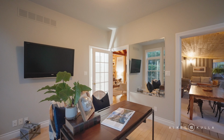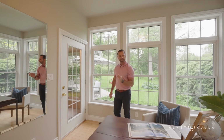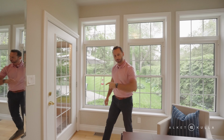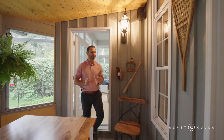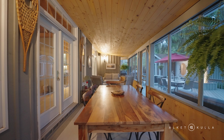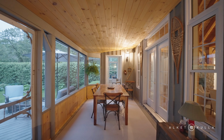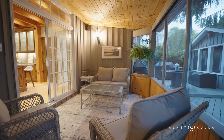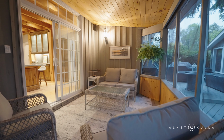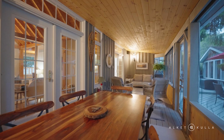You have a door that comes off the living room, but this also walks into one of my favorite rooms of this house, the screened-in room. Let me show you. This is my favorite room in the house. This is a screened-in room. You got a great big table in here, great for entertaining, hanging out, playing games. You also have another sitting room just in the other side. Perfect to hang out, lounge, have a glass of wine or a cold beer. There's 2 walkouts to this room, one from the kitchen and one from the living room.